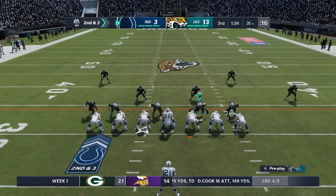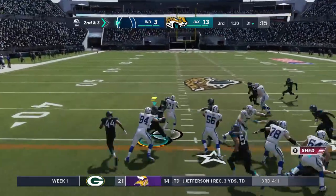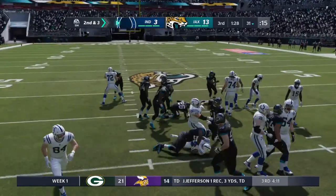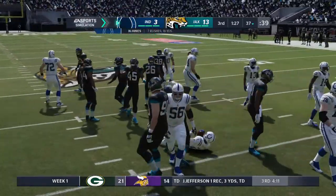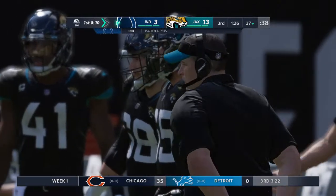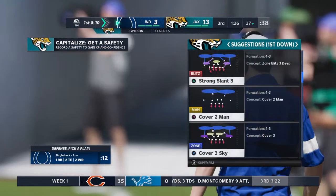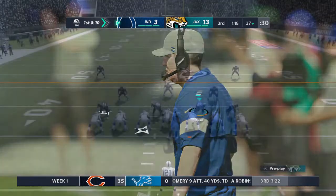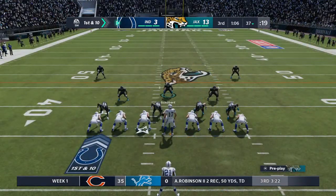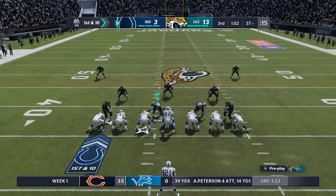2nd and 3. They run with Hines, and he'll be brought down right around the 37. A gain of 5, good enough for the first down. Now, they struggled to get him rolling on the ground in the first half, and that's sort of continuing here in the third quarter. Yeah, but I don't think it's time to abandon the running game. I would say keep feeding the horse, and I believe he'll eventually reward them, especially as we get deeper in the game.